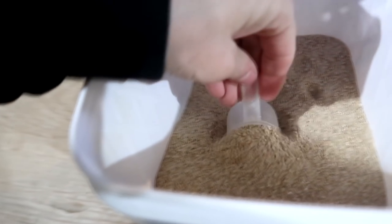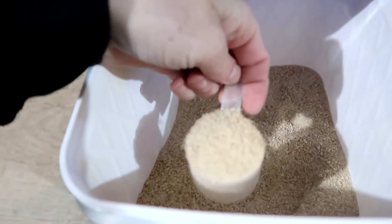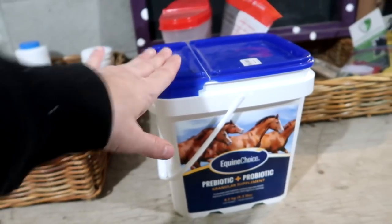So this supplement looks like this. Each horse gets 1 scoop once a day. We give it to them at night, and Willow gets a half a scoop. But that is it, you guys. Those are the only supplements that our horses get. Stella gets this, and all of our horses are getting this at the moment. That's it. That's all our horses get. Stella gets 1 thing, and they all get a probiotic.